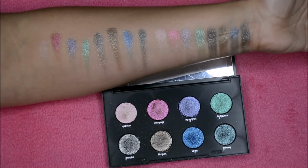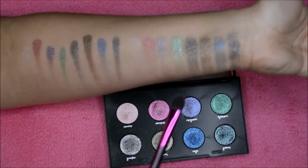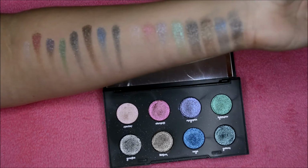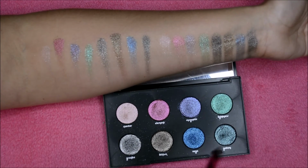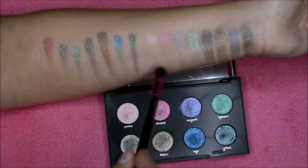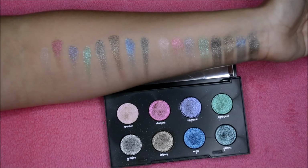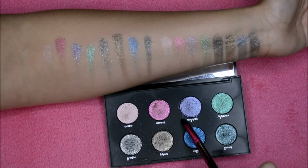Like these colors here, I love this one and this one, which are these two here. Those would look really nice in the fall and towards winter time. I think those are really pretty for those types of seasons. This one here reminds me of a peach color. It doesn't really show up that much. You really have to build this shade, I've noticed. But that reminds me of a peachy springtime. This one here would be really good for fall. Same with the purple.